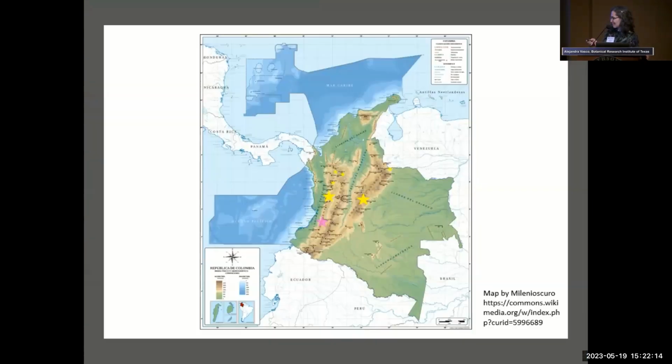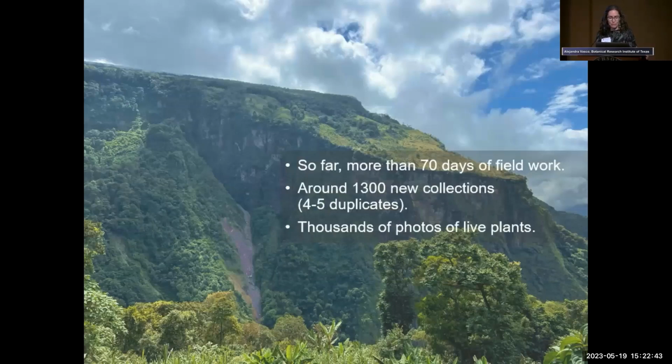So here is a little bit of what we have done. The 2 big yellow stars are the 2 big expeditions we have done, and we also have done some smaller expeditions, either by part of the team or by students that are working in those regions. And in 2 weeks, we are going to start this other big expedition here in the south. So far, we have done more than 70 days of field work.